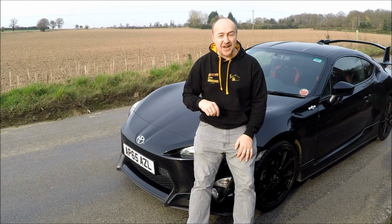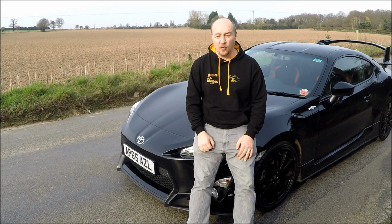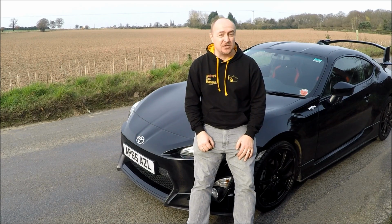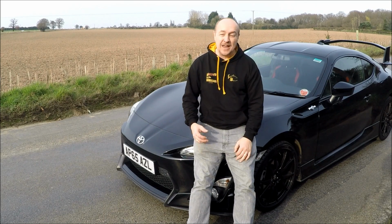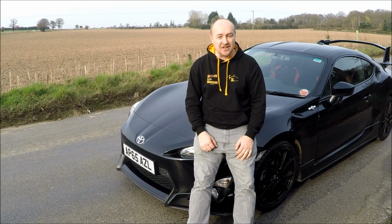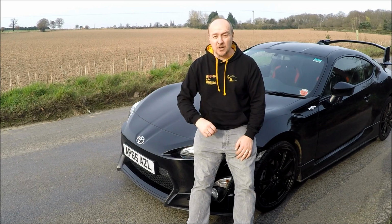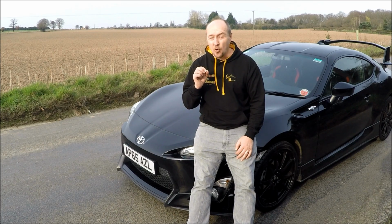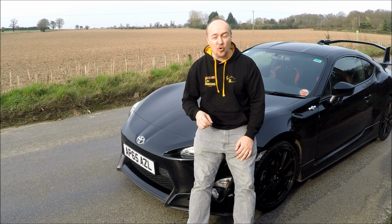Now, prices for the 2017 GT86 manual start at £26,410 or £27,500 for the manual Pro, which means you get that nifty little subtle spoiler and the Alcantara and leather seats, heated seats and suede trim along the side, whereas prices start at £27,960 for the automatic or £29,160 for the automatic Pro.